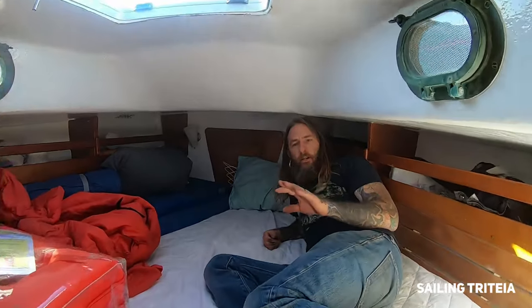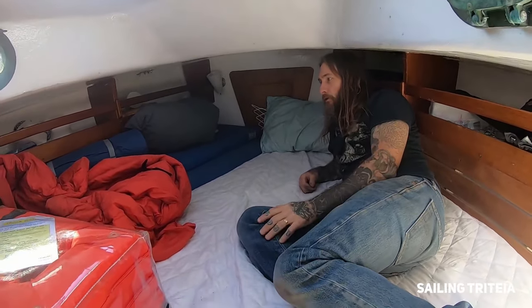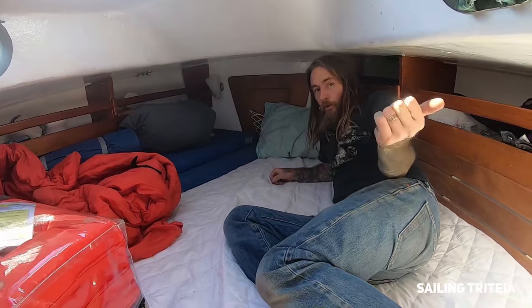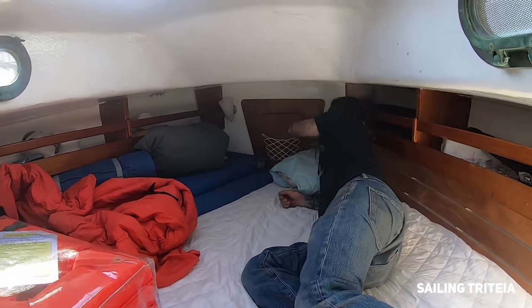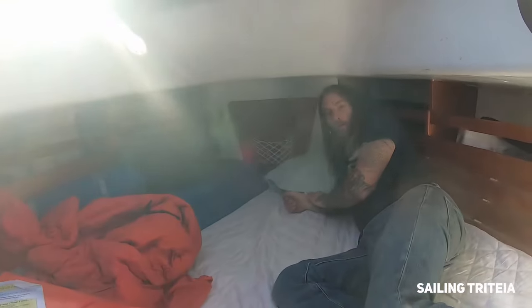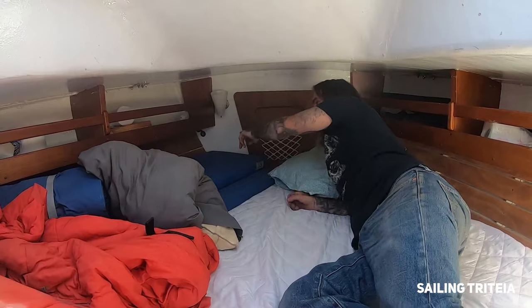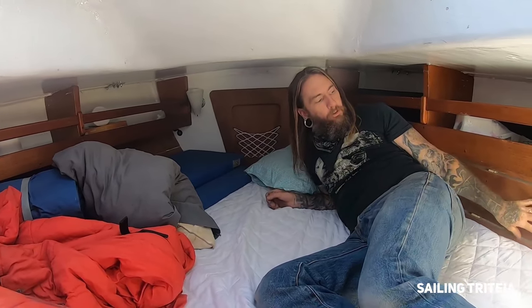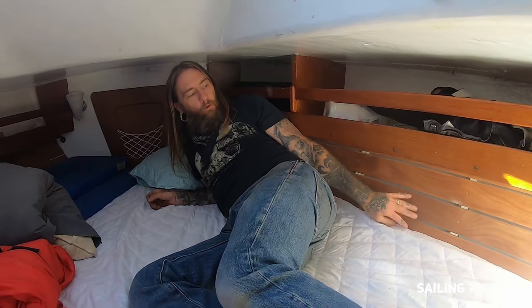So I haven't finished everything in the V-berth yet. There's a little bit of detail stuff I have to do, but one of the things we had done before the last trip that we never addressed is we made this nice cover to cover the anchor locker. We also installed these nice lights. I installed a USB charger for Camille on her side, and we put these slats in and insulated everything behind it with a radiant barrier insulation. So that's gonna help keep this cool and warm.